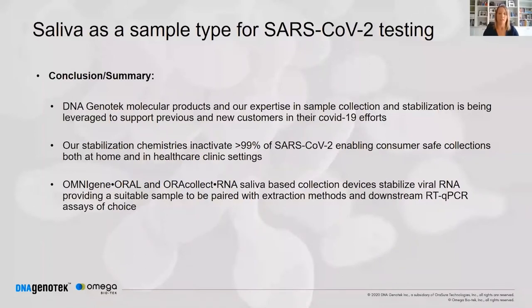Next, we will move into the second part of our webinar, where Omega Bio-tek will describe their unique extraction methodology and data generated through a collaboration with us to assess performance of their extraction kit with OMNIgene Oral and ORAcollect RNA saliva collection and stabilization devices.